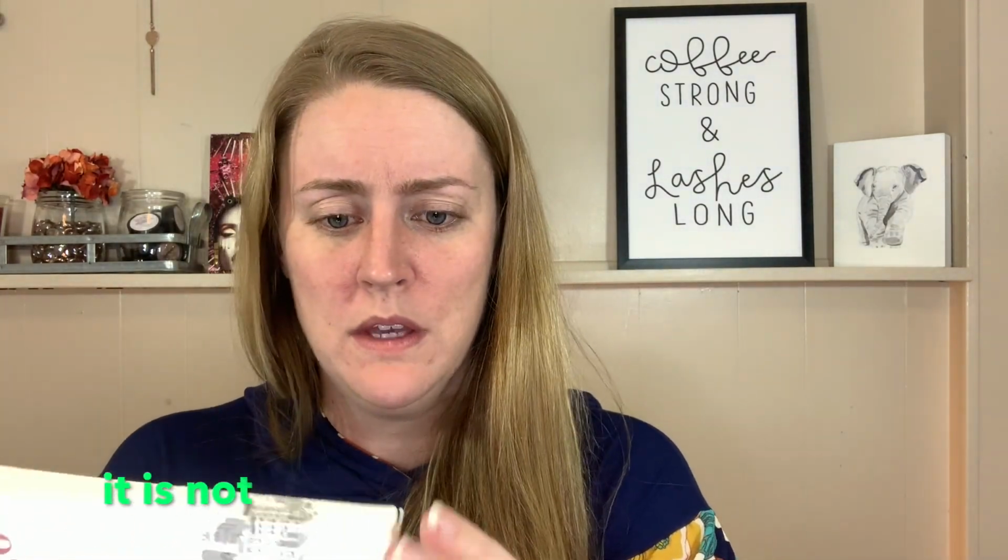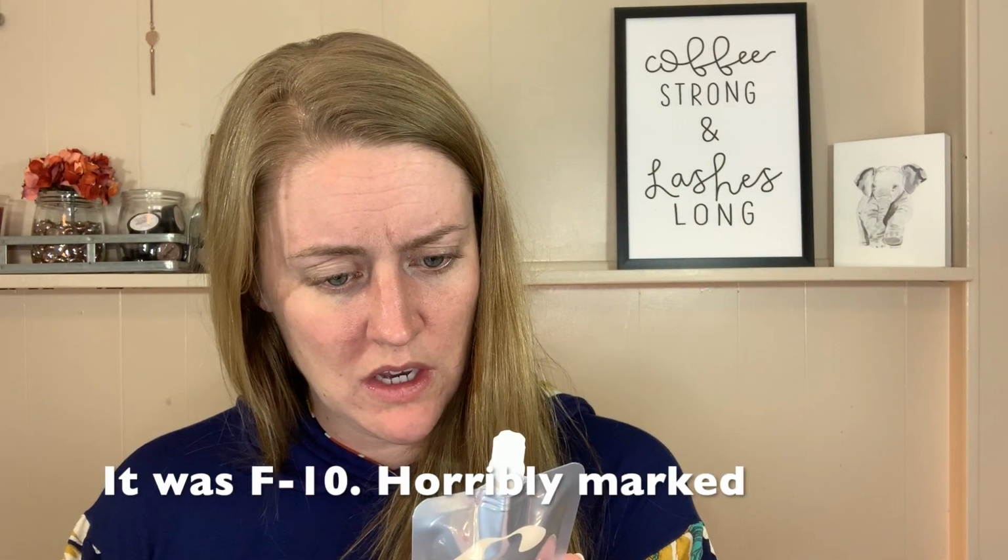That's some sort of code. Maybe that's a shade range. 755 cm, I don't think so. And there is no shade range on the back. And there is no shade range on this container. F10, 755 cm, I don't know. I'll have to look it up again online. It said it's made in New York, New York.